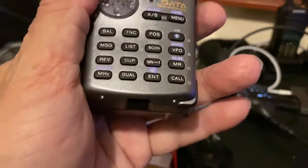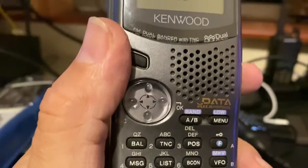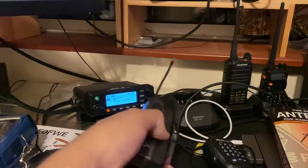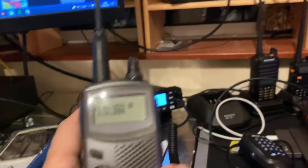Anyway, so yeah, this is the Kenwood TH-D7. Let me just turn that down because it will only irritate me. There we are, apologies for that. So yeah, that's been good.